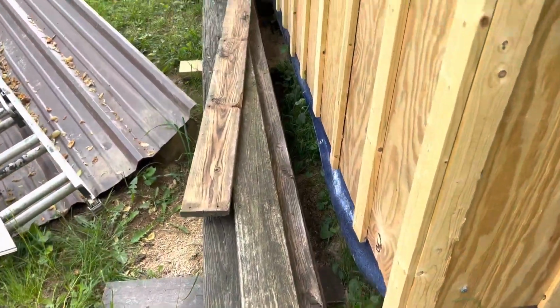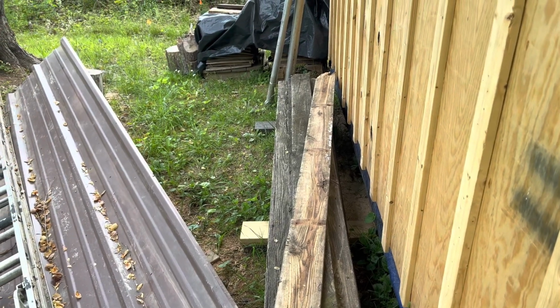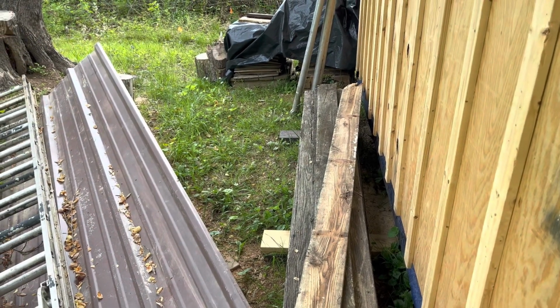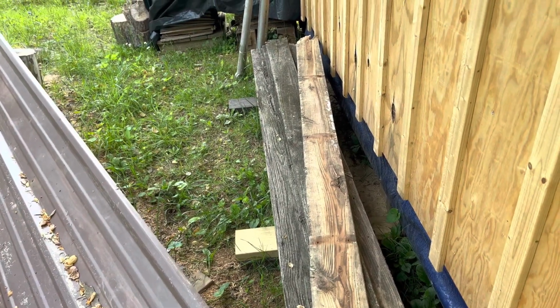Thank you. Jimmy, a friend of mine, redid a deck and gave me the old 5/4 boards. I thought, they got a little bit of life left in them. They'll work perfect for my floating sidewalk on my little shed.